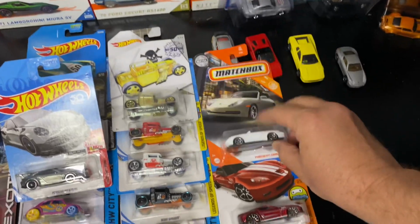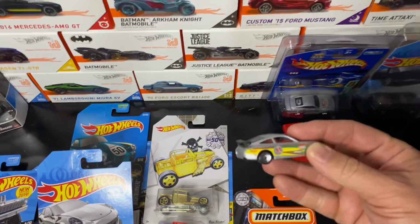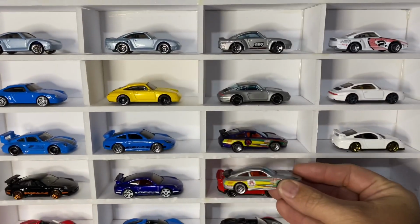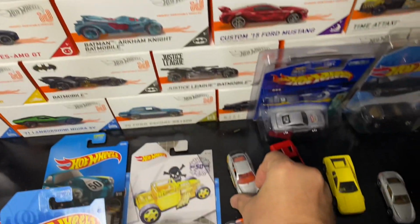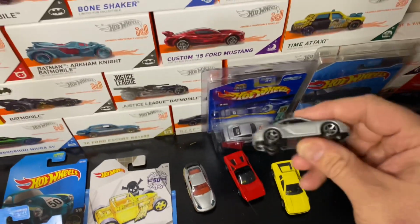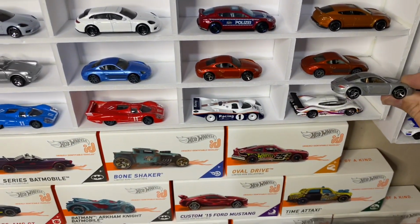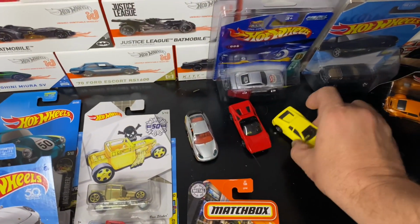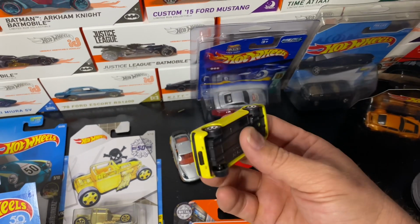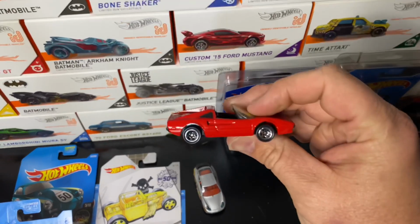The Matchbox Porsche, the Corvette, and then he sent me these loose, which is awesome. I thought I had this, but I don't. There it is. So now I gotta make space for it in the setup there, but then come back down here. So then he sent me this Cayman S, which again, I gotta make space for it here. But really cool that he sent these Ferraris. These are just amazing. Love these Ferraris. Check that out.